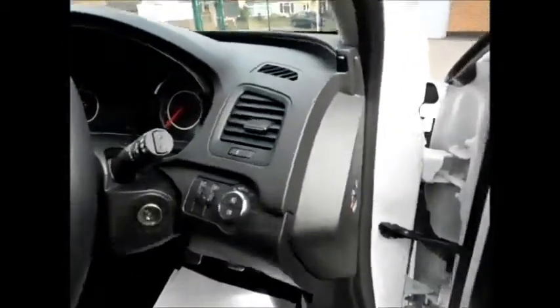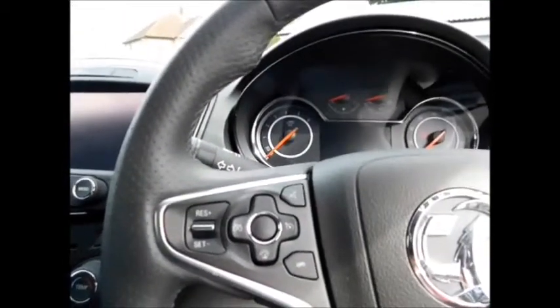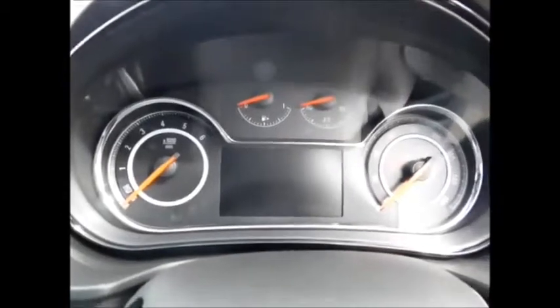Coming to the front of the vehicle, this Insignia benefits from all four electric windows and electric side mirrors, along with an automatic headlight control system, steering wheel audio controls and cruise control with Bluetooth, and an integrated trip computer system.